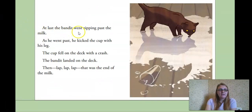At last, the bandit went zipping past the milk. As he went past, he kicked the cup with his leg. The cup fell on the deck with a crash. The bandit landed on the deck. Then, lap, lap, lap. That was the end of the milk. Good reading.